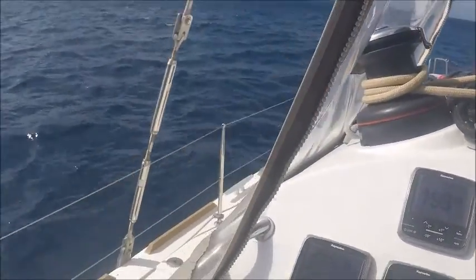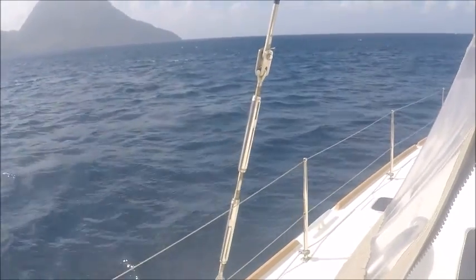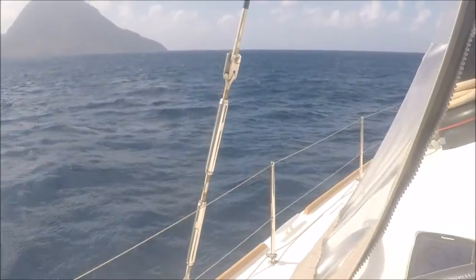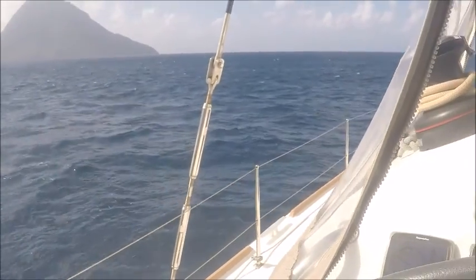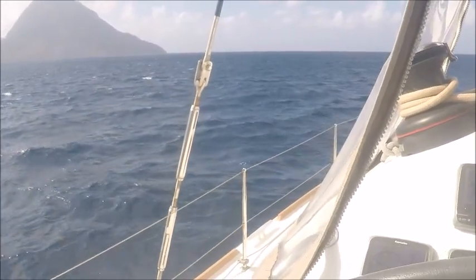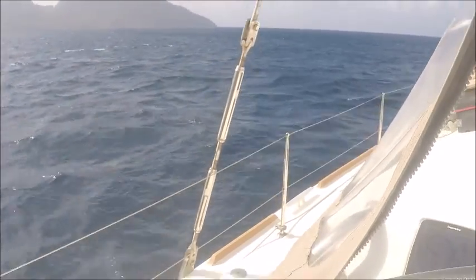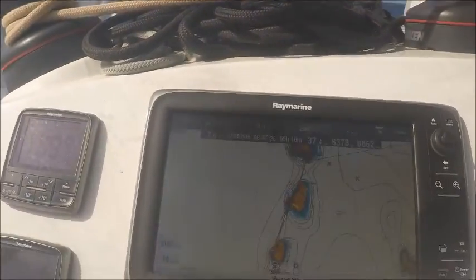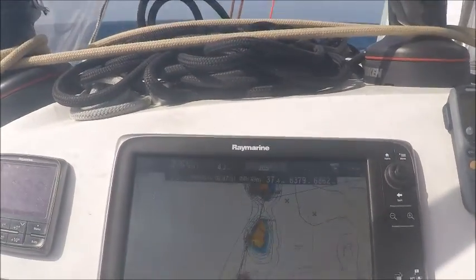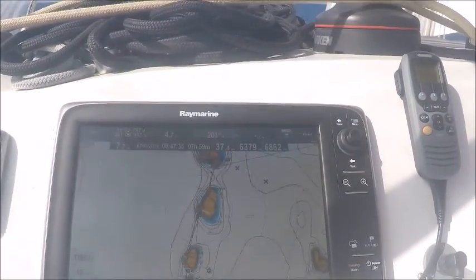I can just see a gust coming here. You might be able to pick up on the water. It's a bit darker and a few white caps just out there, so that'll hit us in a minute and give us another 5 knots or so, and lift our boat speed up to probably around 8.5 knots through the water again. Just coming on us now. So we're seeing 21, 22. Yeah, beautiful sailing day though.